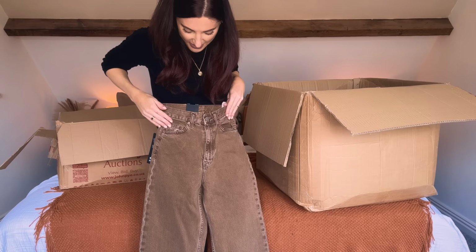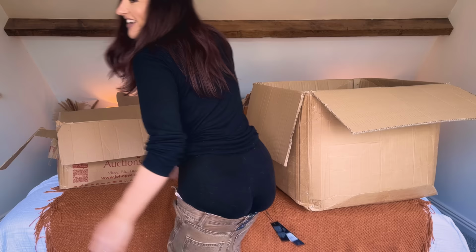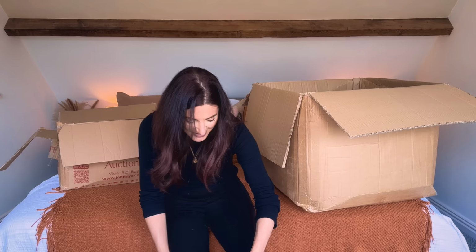Should I just put these on now quick? I'll just put them over my leggings, see what they look like. I'm pretty sure I'm not going to be able to get these over my bum. Which would be such a shame, because I actually really like these. Oh my god. No. No. I've got no chance. Oh my god. Absolutely not. Oh, what a shame. I thought my final one had been a really good find. Oh well, these will make someone happy. Someone very skinny, very happy.